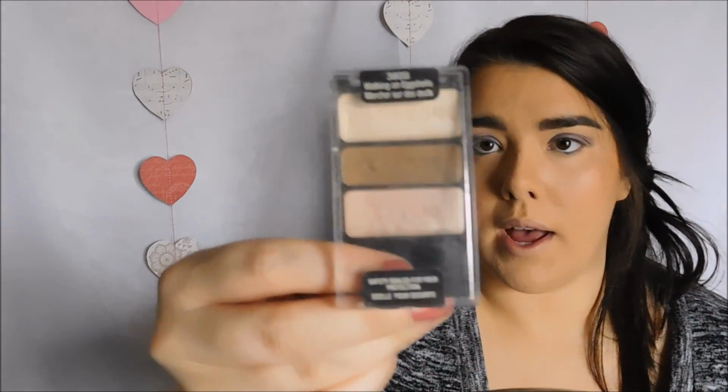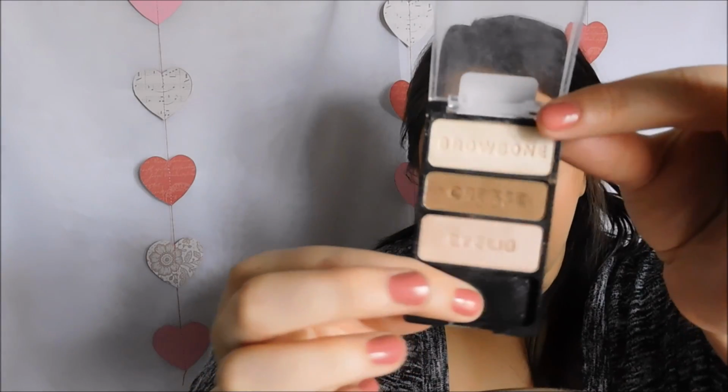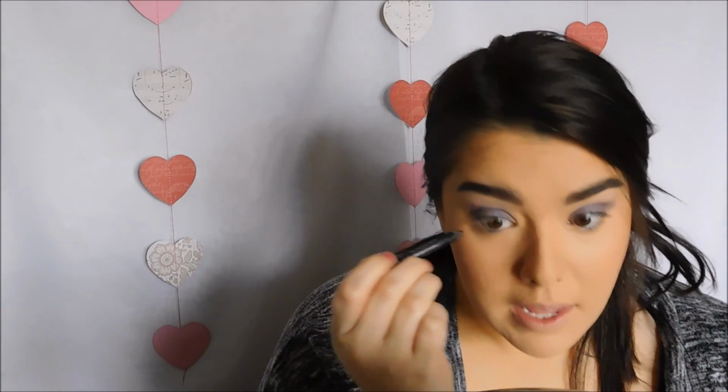Just use one shade out of this trio from Wet n Wild, and I'm just going to use the top one right here to highlight under my brow bone. So I'm just going to pop this right through here, not too much because this does have a lot of shimmer in it.